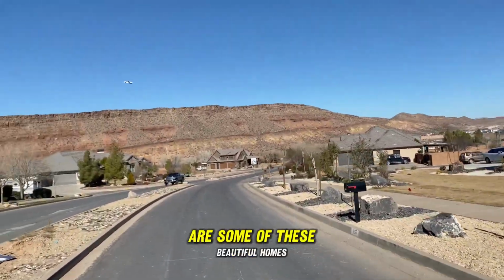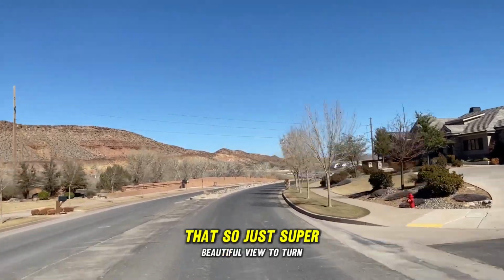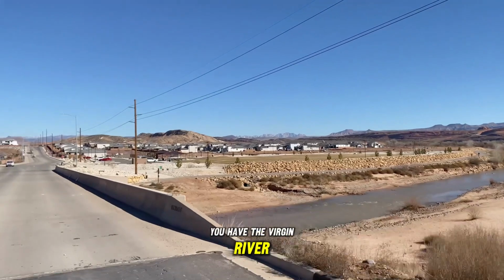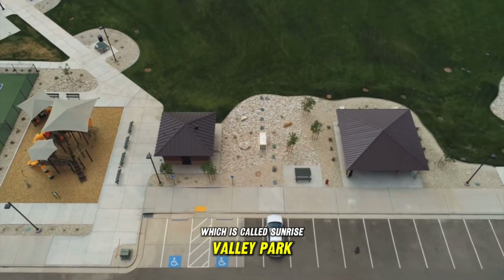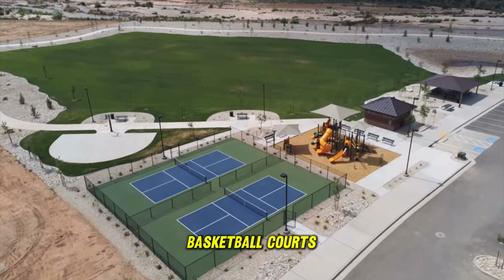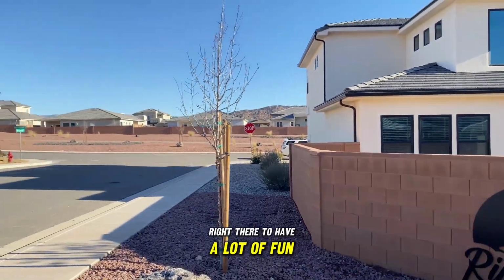First thing you're gonna notice are some of these beautiful homes in a more established part of this area. A lot of these homes have some horse properties, things like that. So just super beautiful view to turn into. To the right here, you have the Virgin River, which is always beautiful to look at. And then right up here on the right, you're gonna have the park, which is called Sunrise Valley Park. And this has some really cool features for the neighborhood. There's pickleball courts, basketball courts, the jungle gym. And then of course you have the grass area that sits right behind the Virgin River. So just beautiful views, awesome little park right there to have a lot of fun with the family.